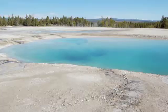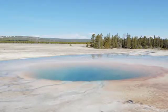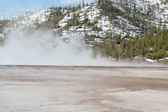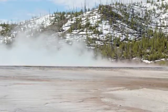Midway Geyser Basin is a series of pathways that leads past a few small hot springs to Yellowstone's largest hot springs, the Grand Prismatic Spring. It is 370 feet across and several miles deep.